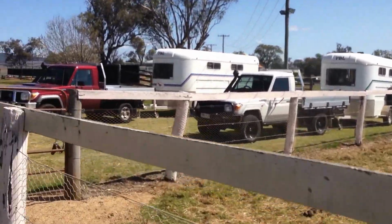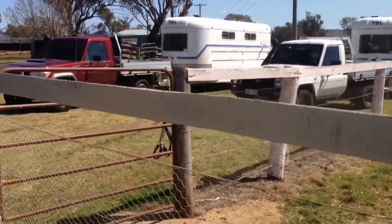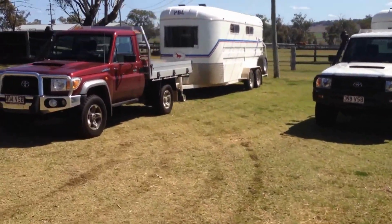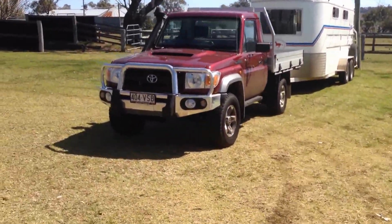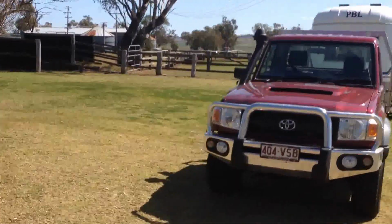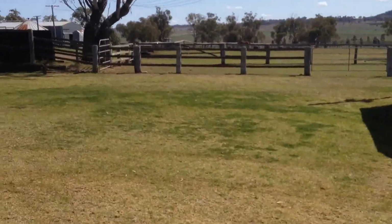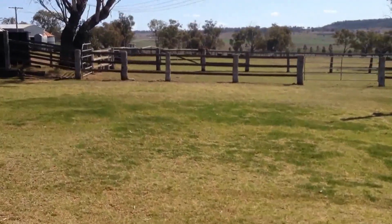There are our vehicles. We take them up the track this morning to the racetrack in Toowoomba. It's about 25k away. We work the racehorses. We've got about 7 that we take up there every day. We go twice a week.